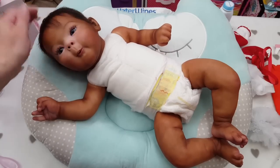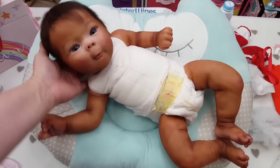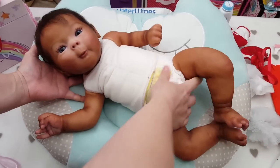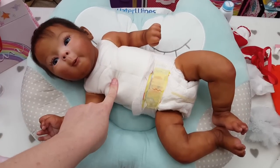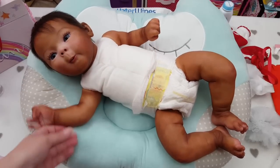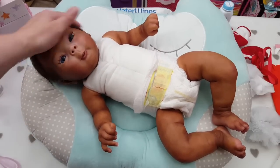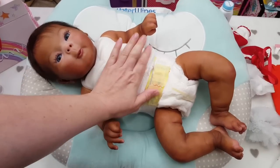So I messed her hair up. But this baby girl, look at her. I mean, she is just scrumptious. See, she is so big for this. It's hard to get her all in there, and she is definitely a little chunker. But I love this body that the artist opted to put on her. It is so soft, and you really don't have to put a white onesie on because it always appears that she has one on. So I really like that feature about this. And oh, it is just the most cuddly body ever.